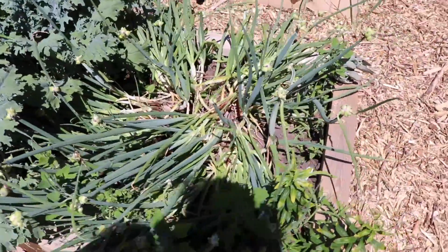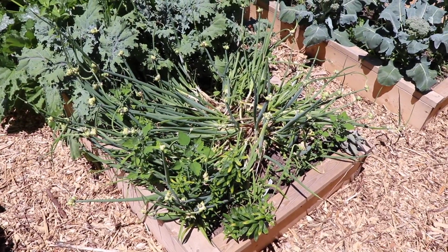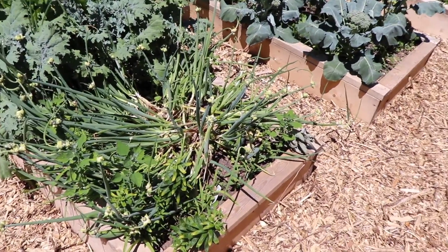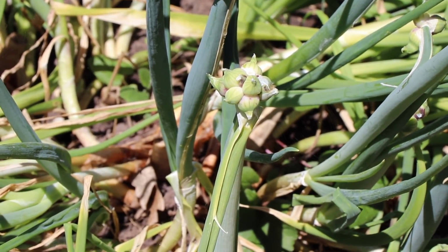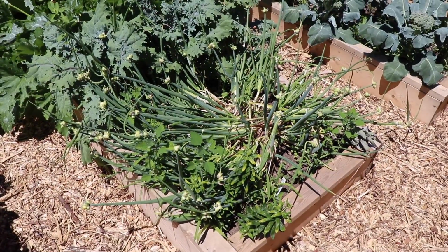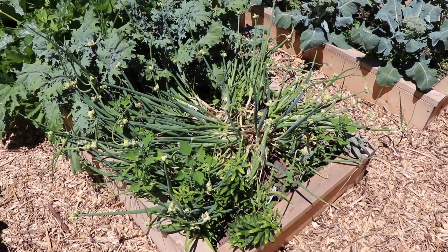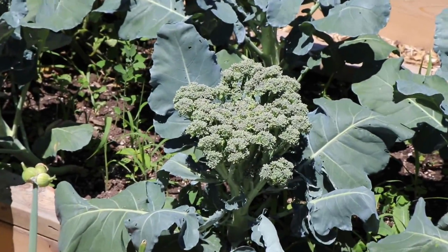The walking onions have done their walking thing now. They're all splayed out like this. If they were on the ground, they would start taking root. I've been cutting off the little heads and frying them up with eggs and such. They taste quite delicious. And I think they're just going to look like this for the rest of the summer, which is fine. Speaking of things looking great, ooh, look at that broccoli.